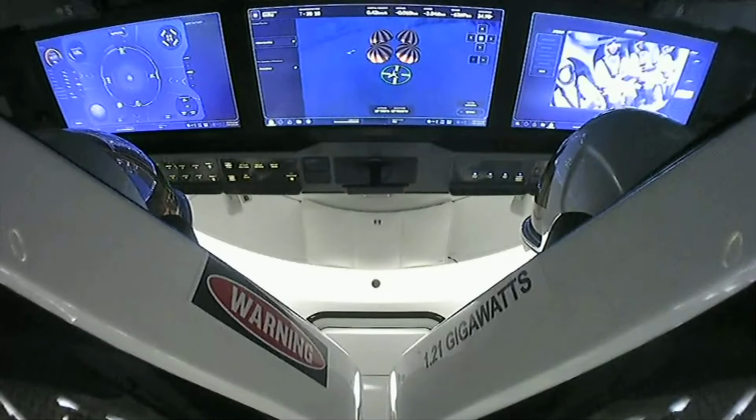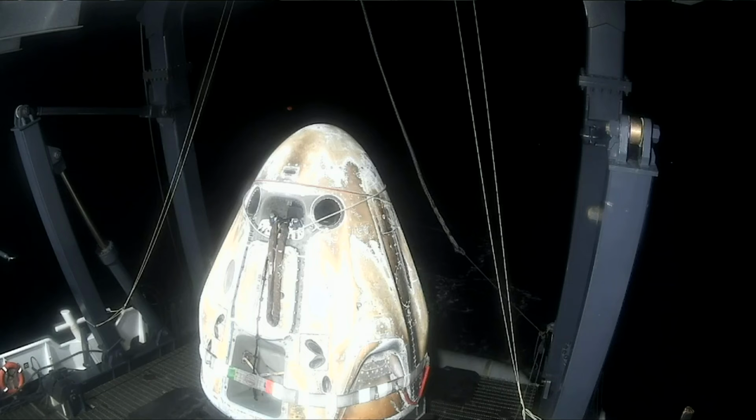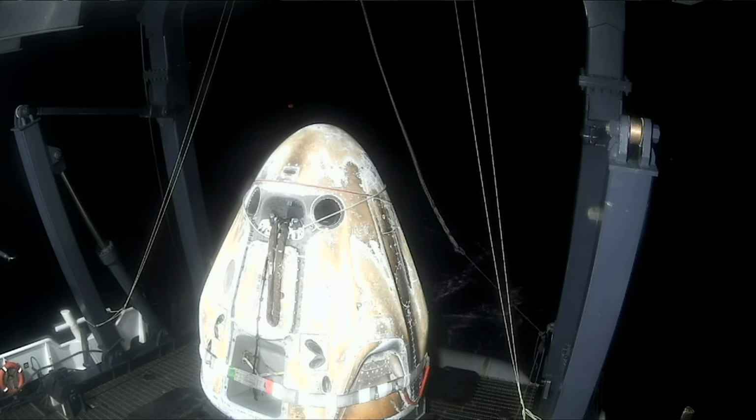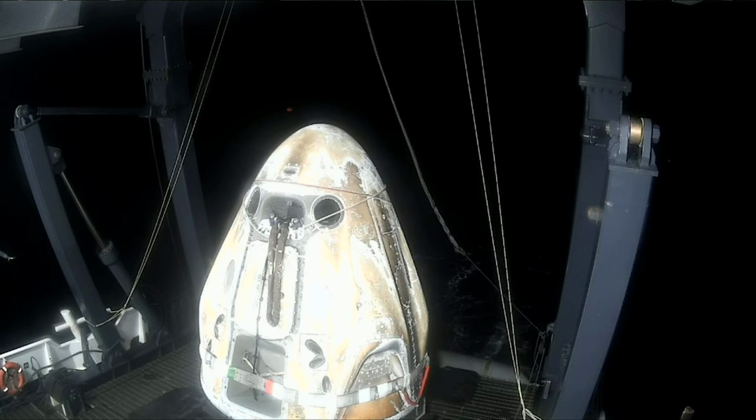Pretty cool to be able to see the same displays that the crew utilizes while they were in flight. Once again, Dragon Resilience has been successful.